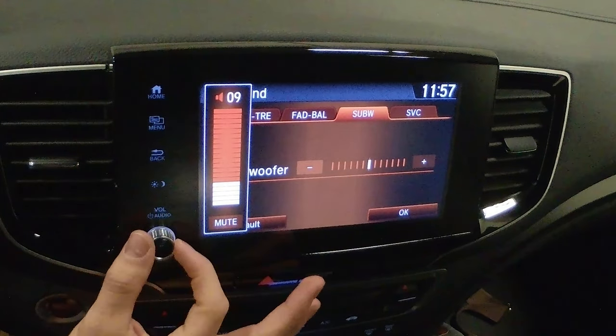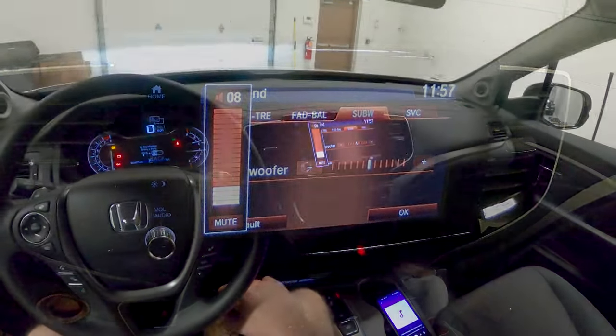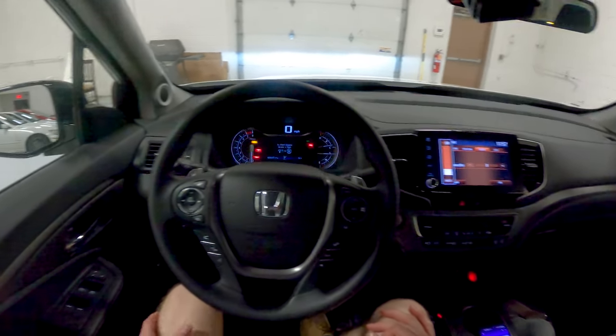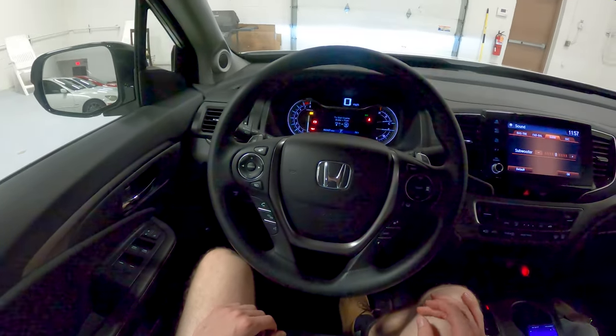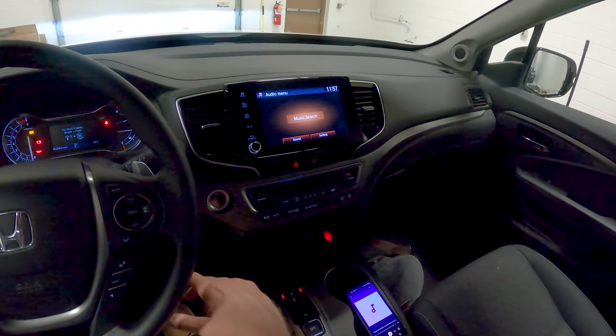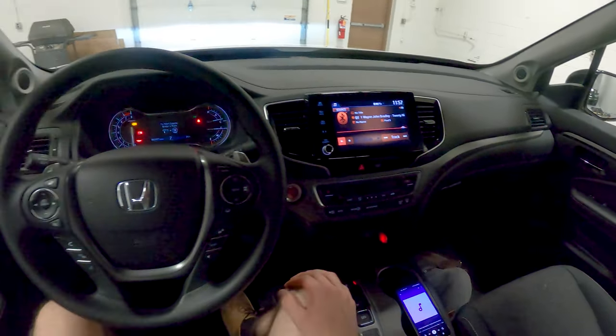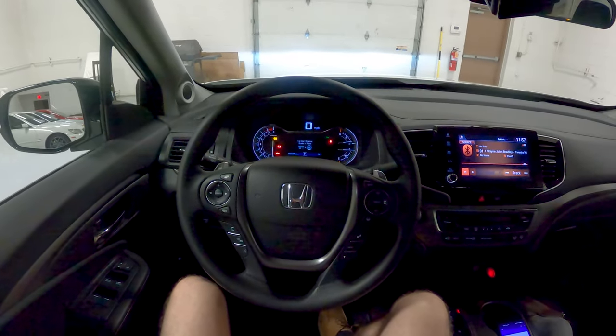Audio controls, you've got this very nice volume knob that Honda's been using recently. It's got a nice feel to it, good clicks. I'm glad they're going back to the knob. You also have volume adjustments on the left side of the steering wheel. For track selection, you've either got to use the touchscreen on the proper menu, so I'd have to be back and then using those buttons, or you've got the left side of the steering wheel as well.